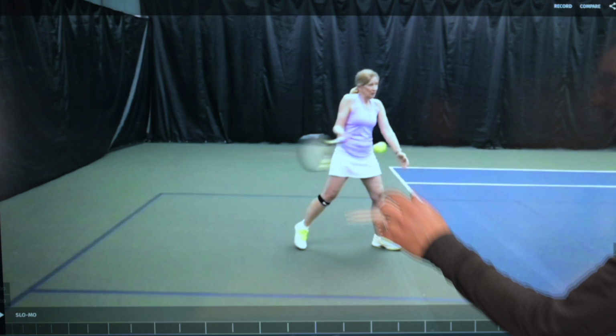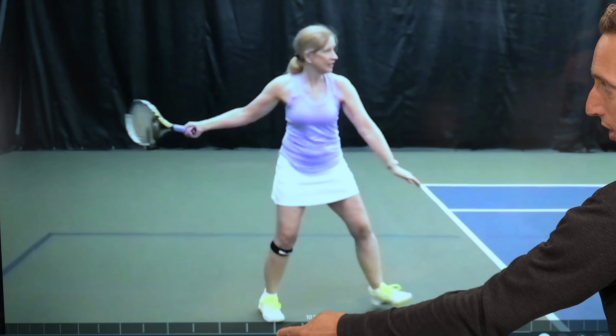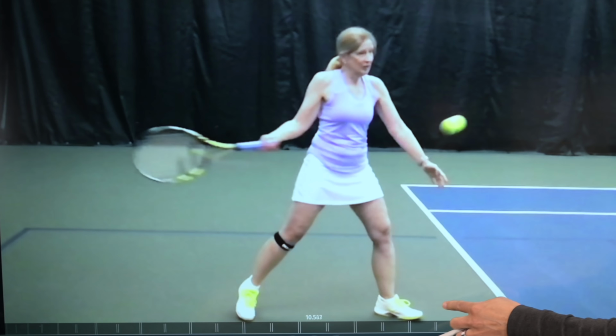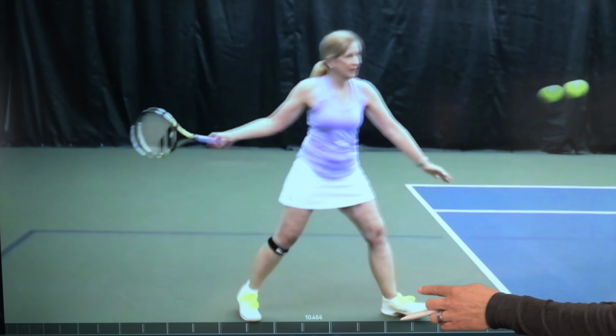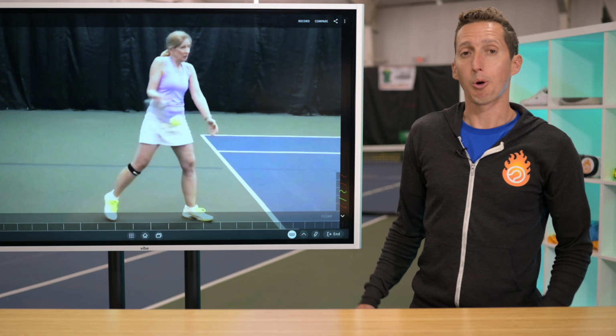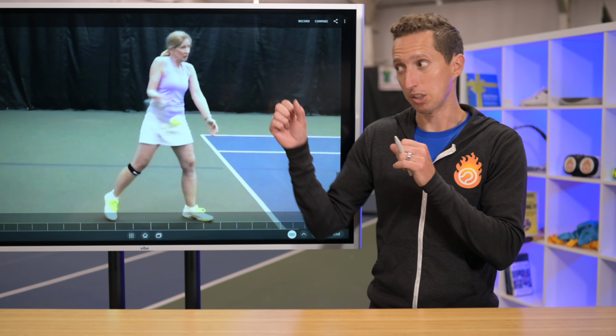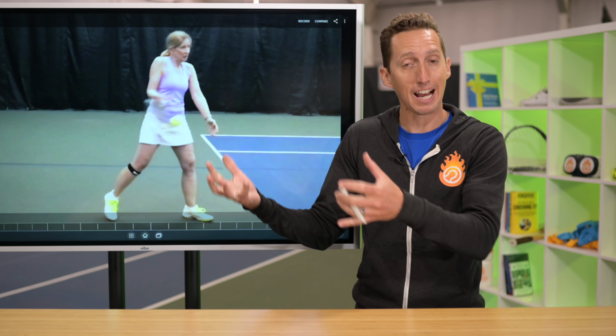Almost none. And so this, for me, I've realized over the years of using video with every student, this is the core element. This is the thing that holds players back from hitting that solid, strong contact position. So now that we've done a little bit of analysis, let's go to the courts, and I'm going to show you how to fix this and how not to fix this.